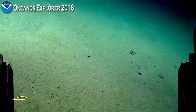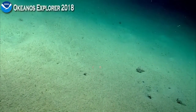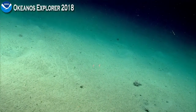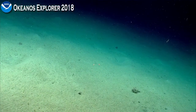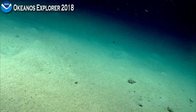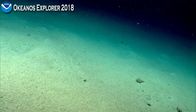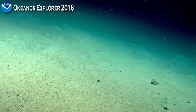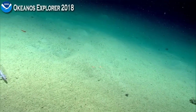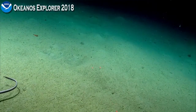But one of our colleagues from the U.S. Geological Survey, Jason Chater, who I don't believe is on our chat room right now, said that at these water depths, the Gulf Stream's current isn't quite strong enough to keep these areas free of sediment deposition, so there is a thick sediment coating here, and maybe on some of our upcoming dives that are shallower, we'll see more exposure of that rock.